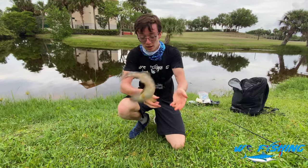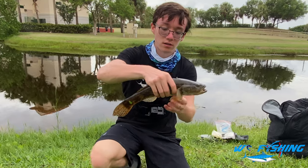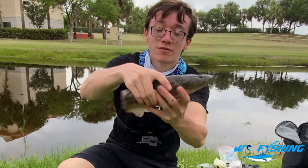Honestly, I would tell you guys if I knew, but it's a cool looking fish, definitely a new species, which is awesome. He basically swallowed the hook, so I'm gonna have to work to get that out, but awesome fish. Let's go and get a release on this catch.